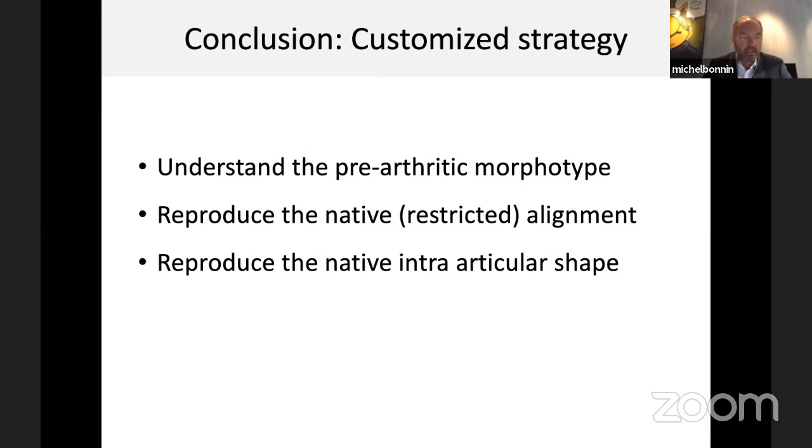And one of the main advantages also is that it makes surgery much easier, because you don't have to deal with difficult situations intraoperatively. You don't have to think about the ligament balancing, about the rotation of the femur, the rotation of the tibia, because everything has been planned preoperatively with dedicated custom tools on the CT scan. And in my experience, it makes surgery much easier and much more straightforward than in the past.